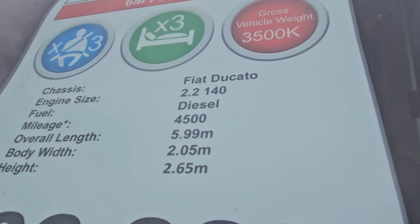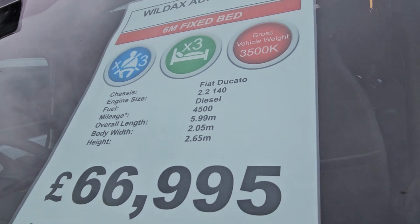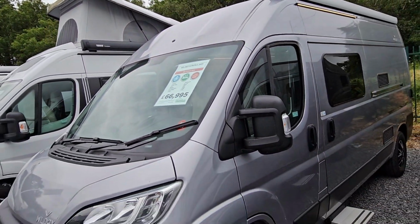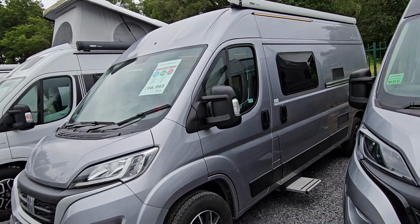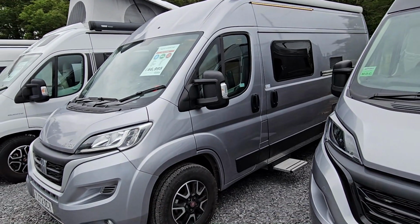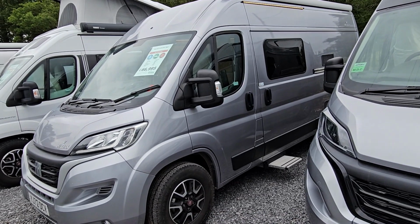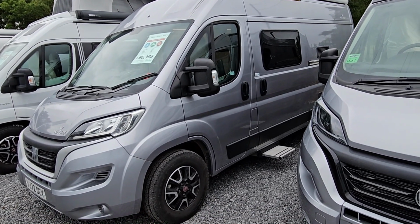The mirror tips when they're folded are 2.2, height's 2.65, and price is 66,995, which represents a saving of probably knocking on 10 grand over new price. And this one's as good as new. In fact, it's better because someone else has sort of had it that initial sort of year and a bit just to go through everything and make sure it's all tickety-boo, which it is.